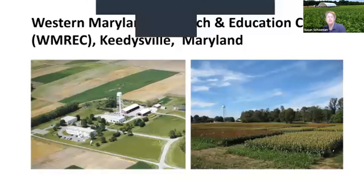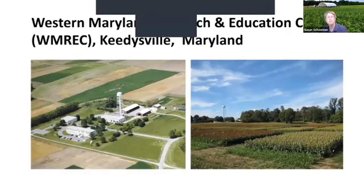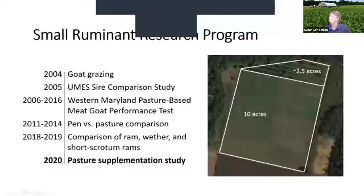Obviously, the small ruminants, which we're going to talk about. Historically, there was some work with grazing dairy heifers. A lot of forage variety trials were done. Of course, some of your typical agronomic research is done here with corn, soybeans, and small grains. Also, a lot of horticultural crops. We also have vineyards and make wine. So we do a little bit of everything here, and we're going to talk specifically about the small ruminant program.